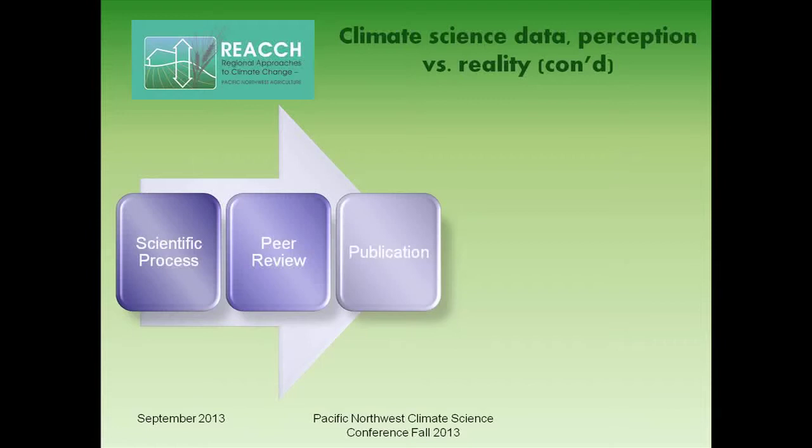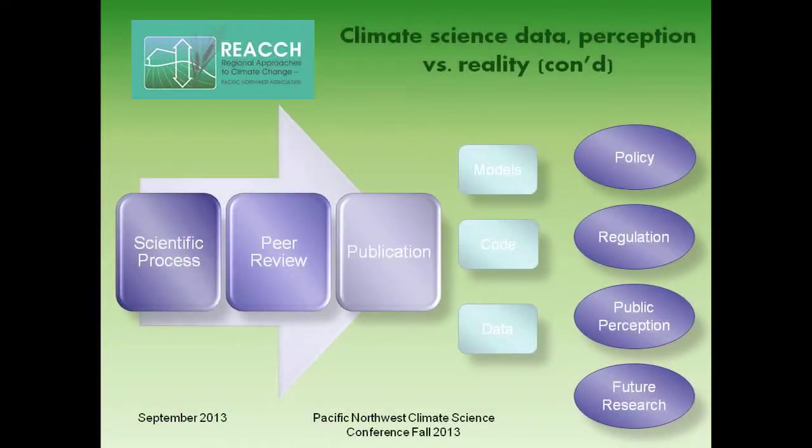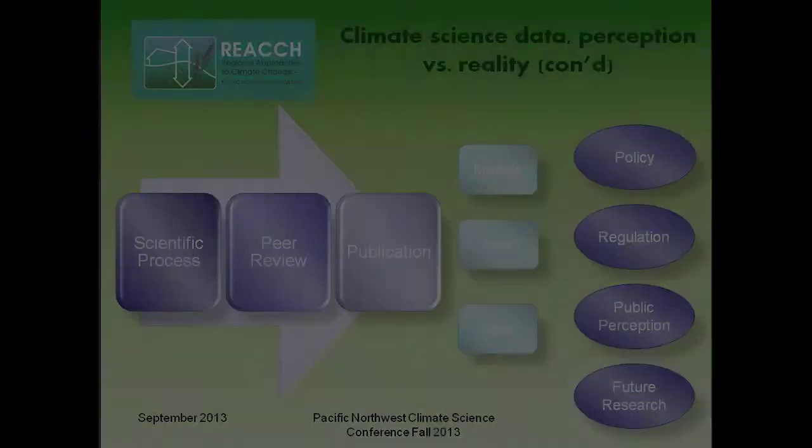However, as you have experienced in probably looking at some of the research that has been going on in the Northwest, it's not just about the outcome of the publication, but now we have models and other data, programming code, images, video, a lot of content that is getting created from this research that is also very valuable, and that also has an influence on policy and regulation and the perception of climate. And so what does that mean in terms of collaboration?